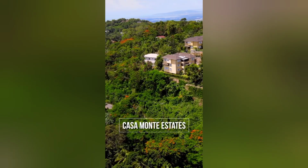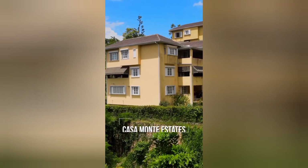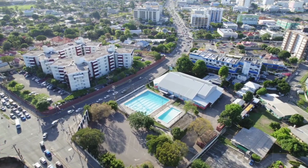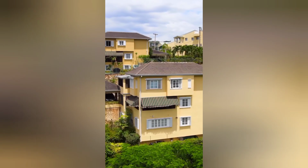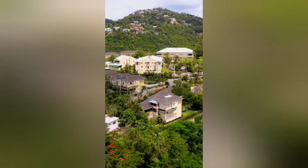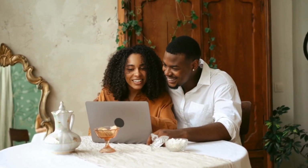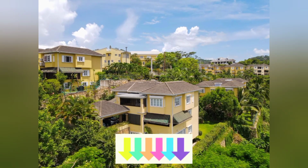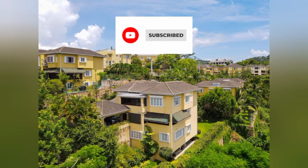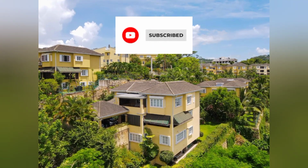Casa Monte Estate is the perfect residence, ideally situated near schools, shopping centers, and entertainment venues. Its scenic beauty and prime location makes it an exceptional place to call home. Schedule an appointment to view this property today because it was also recently reduced in price. Guys, let's take a look at this villa and please watch the entire video for more details at the end.